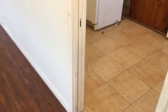This pocket door here, I'm not sure if it ever really came out, but we can list that as is while marketing. I can't get it to slide out, but no real need to get that out unless you specifically would like to.